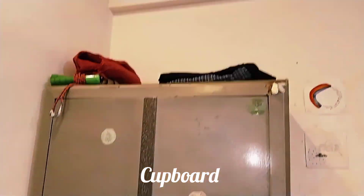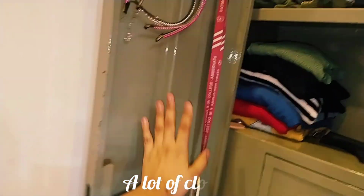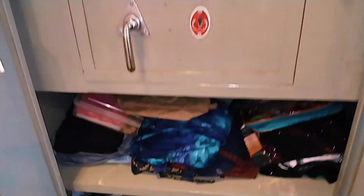So coming back to this, this is a cupboard in which I put my clothes, a lot of clothes. So these are my clothes, and there is a treasure box here, but there is no treasure inside it. There are all mysterious things inside it.